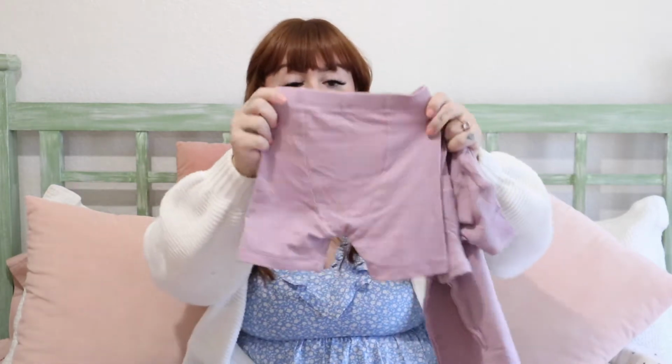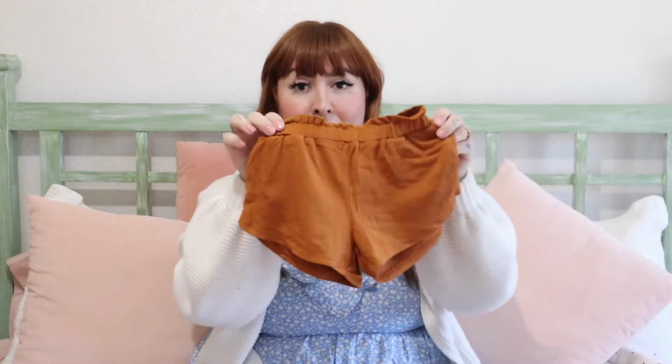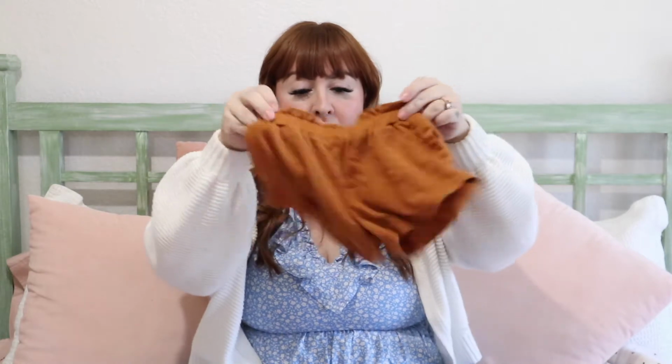As I said, these are the ones that I feel like are similar to the Amazon ones. The Amazon ones are definitely dupes to these, and there's so many different colors to choose from. So that's the ribbed one. And then Plain Jane also sells these styled shorts. They're a lot more loose and flowy, and there's even little pockets, so adorable.